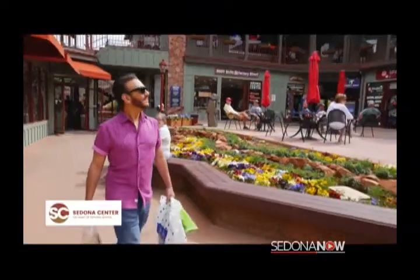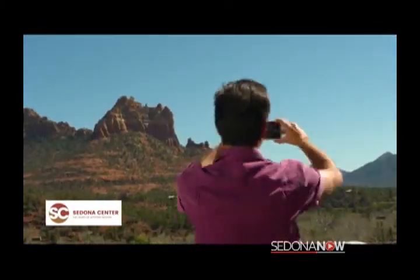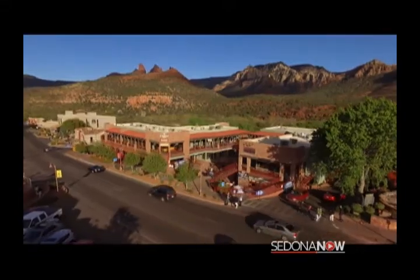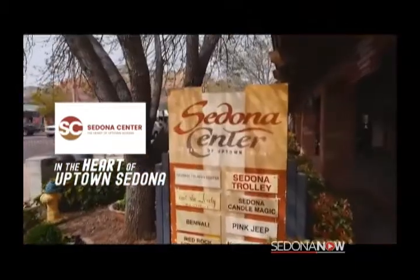That might be my favorite part of the whole plaza. You could spend the day and not miss out on sightseeing our gorgeous Red Rock views. The Sedona Center. A must-see on your next visit to Sedona.